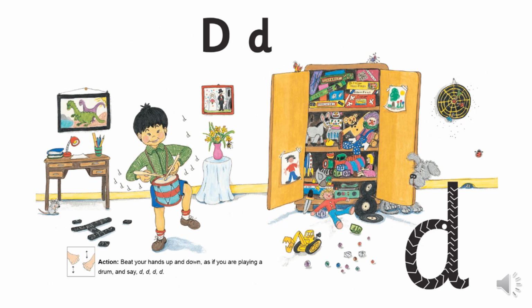He plays with them for a while. Next he sees his yellow digger, so he takes that out for a drive. "Dan, have you finished yet?" asks his dad. "Not yet," says Dan, and he goes back to the cupboard.